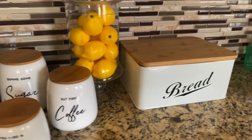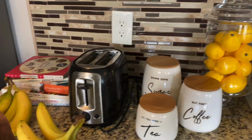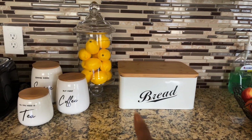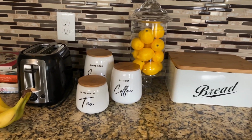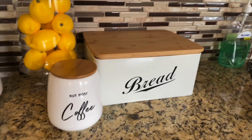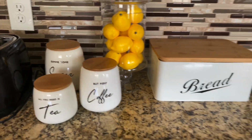And then I just ordered a fruit basket that's gonna go over in this space. And then I'm probably gonna remove all this stuff from here because I'm trying to just get this space in order. But I like the bread bin a lot, and then I like these. And they didn't come together, but they match. They look like they did, but they didn't, which I like. Now let's move on to my bathroom.